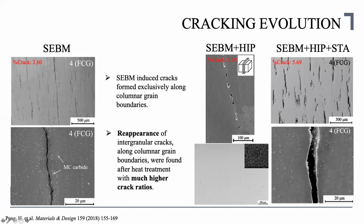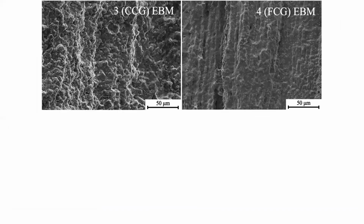However, as you can see from these micrographs, you suddenly have a massive number of cracks reappearing. In addition to that, such cracks tend to have a much larger crack opening width. So all of this is telling us perhaps HIPing is not an ideal way to close such cracks in the additive manufacturing process.